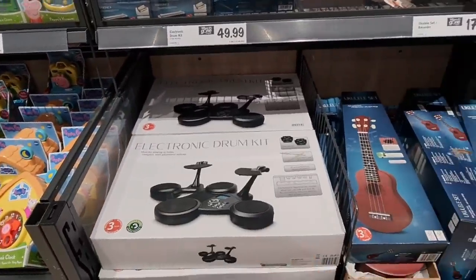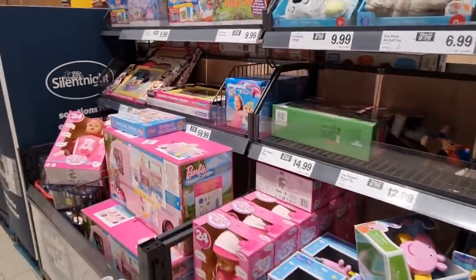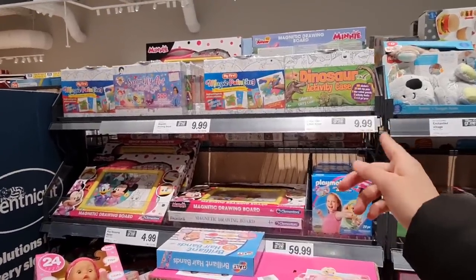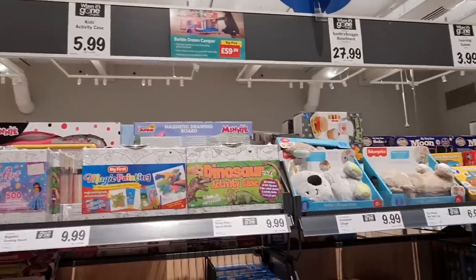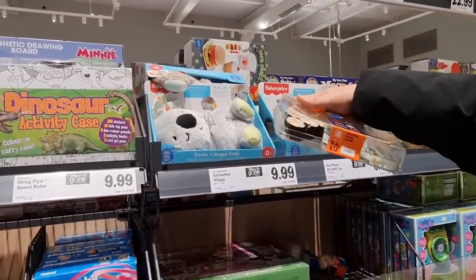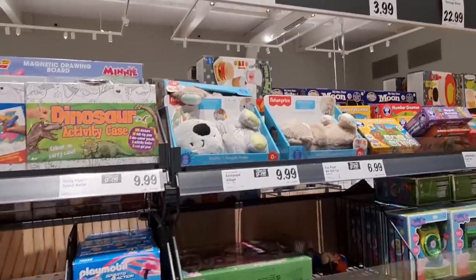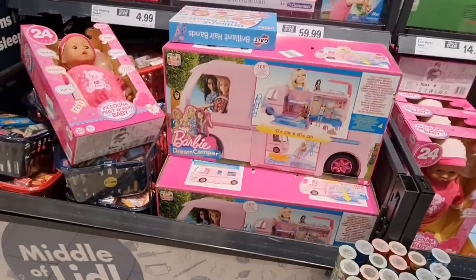Oh. Drum kits. Peppa Pig. And then we have some. Oh, the drum kit is good. Art and craft sets here. These are £5.99. That's weird. It says rhythmic breathing motion. What is it, to help babies sleep? Whoa, that's £27.99. But if that helps a mum, that's crazy. That's pretty cheap then. Yeah, if it does. Full peace of mind. I wonder what it does.